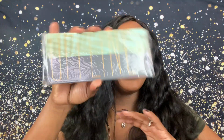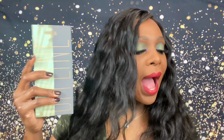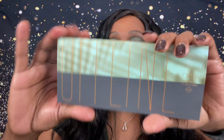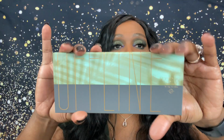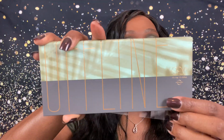Ooh, yes. And we have one more product, guys, and it is a palette. I'm excited for a palette. And this is the Zoeva Offline Eyeshadow Palette. And this one is from Germany, guys. Okay, this is what it looks like right here. When we slide this little baby out, it's the same packaging. Oh, wait, is it? Oh, it's called Offline. So that's Offline written out right there. That comes with this little plastic.